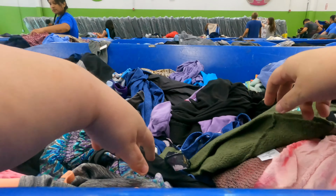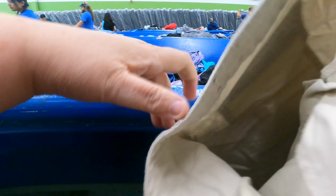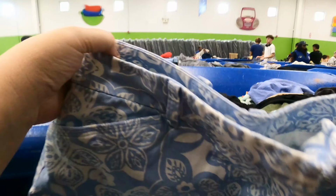Do you want to go through what I got? Sure. Okay. So this is Weatherproof. Not a great brand, but they're cute. These are in really good condition, though. Where is the tag on this one? Calvin Klein, yeah. Especially because it's light. Well, these have Carol Brady written all over them. Villager Liz Claiborne. Hey. And they're plus.